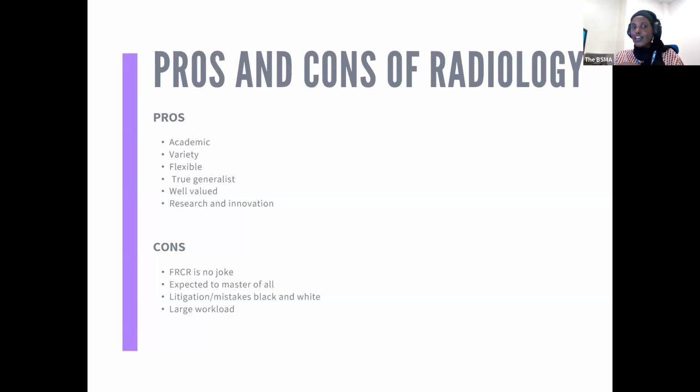And another thing about radiology is your mistakes are in black and white, right? So even if you reported a CT scan 5 years ago, for example, sometimes I will see a CT that I reported when I was a first year, and I'm like, oh, whoa, who was that? And then you see it was yourself. So your things are out there in black and white.